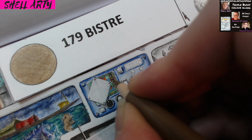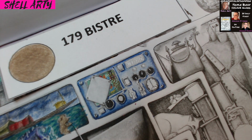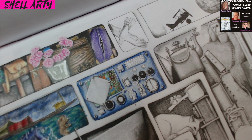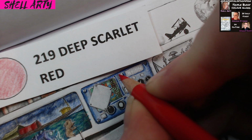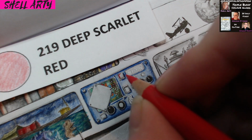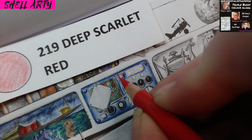And then we left that on that shelf there. Okay, so that was a bit of a challenge, I'm not gonna lie. So where we've got deep scarlet red out, I want this button up here red. So I'm not going on that outer seam. I'm just going on the middle bit where the cross hatch is.